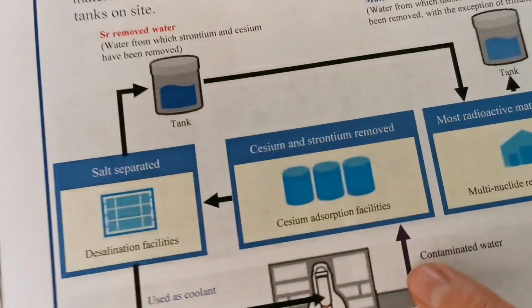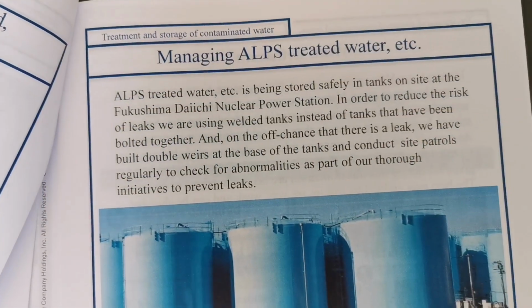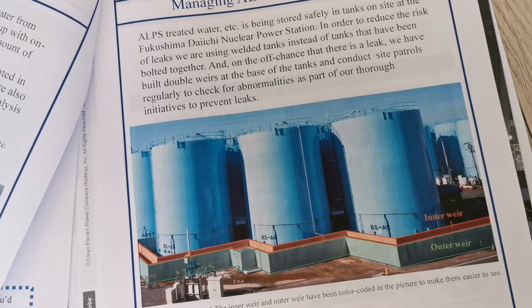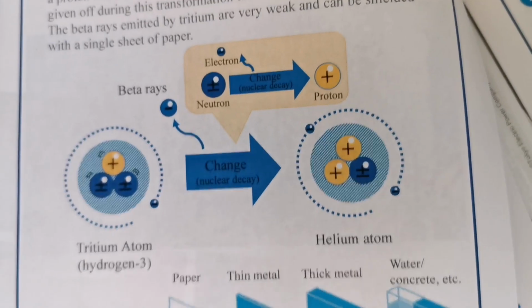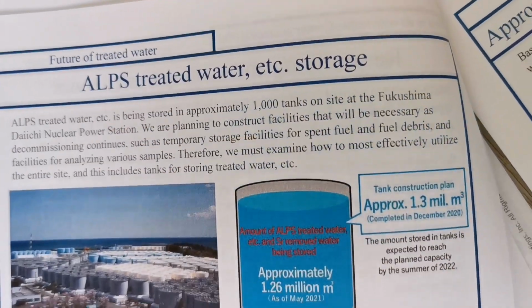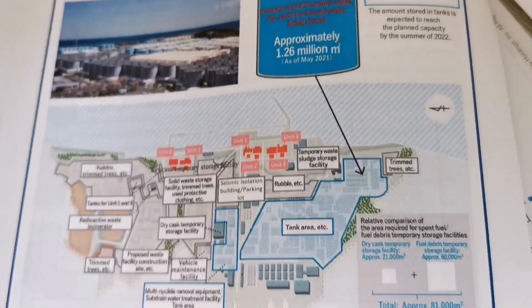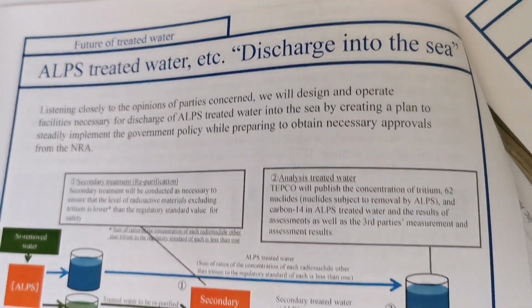As of now, cesium and strontium are completely removed from the water, and there is only a small amount of tritium in this ALPS treated water. However, tritium is a very weak radiation that can even be stopped by a piece of paper, and by diluting this tritium water, the concentration can be extremely weak. That's why it is safe to discharge it into the ocean.